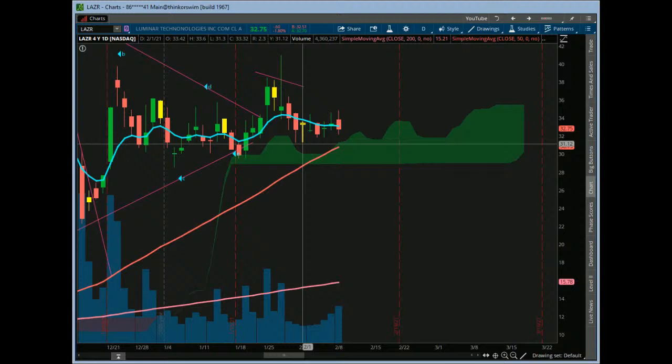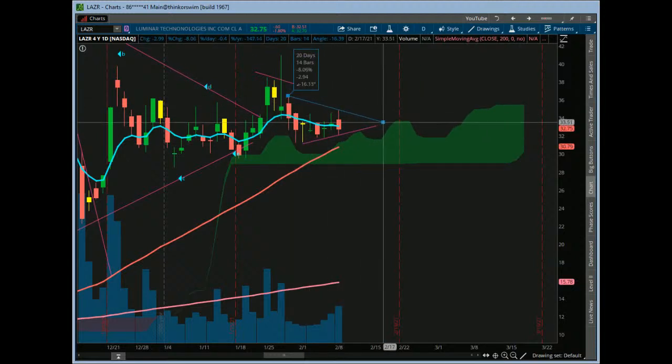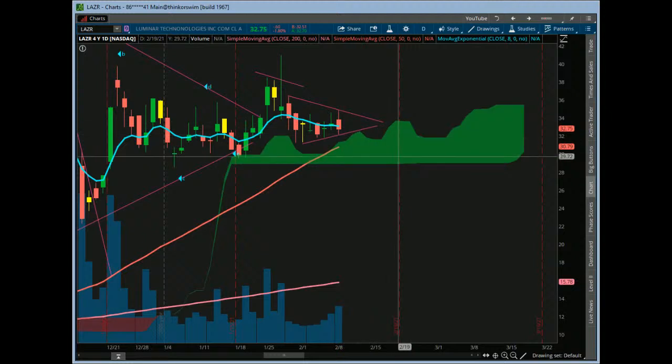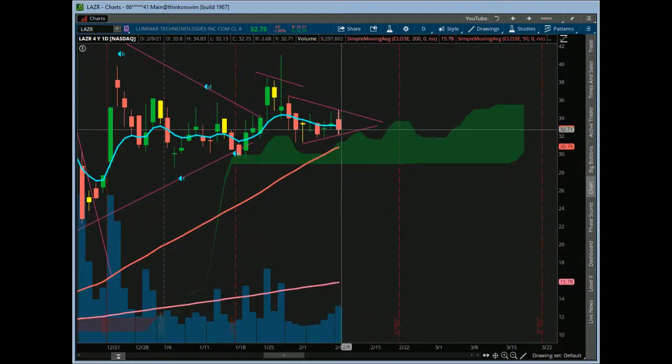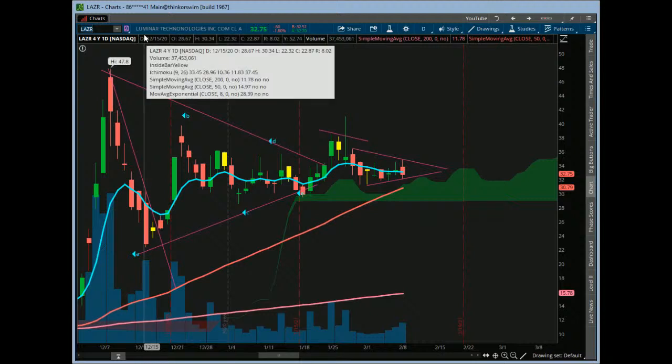So just kind of keep an eye on these levels, right? We got these kind of geometric lines right here, kind of this triangle, really, really tight range right here. Look for a breakout one way or another. We had an outside day today, so whichever direction that takes, it might get some follow through on it. So just a little bit of caution off of that too. So good stuff.